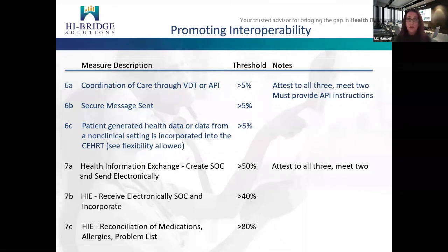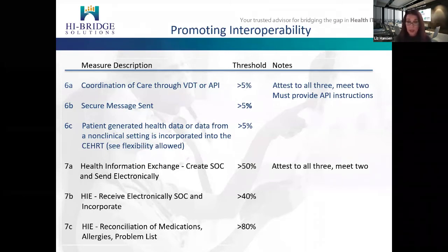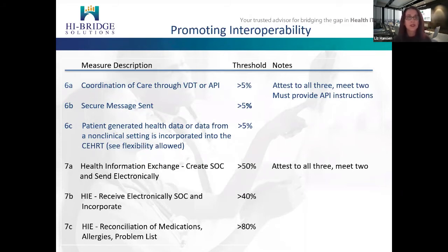So you do have to attest to all three of these. You have to meet 2 of them. You can't meet one, exclude one, and fail one. That does not work. And I'm going to talk about that a little bit more in just a minute.